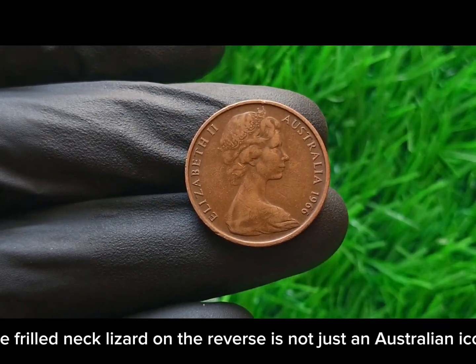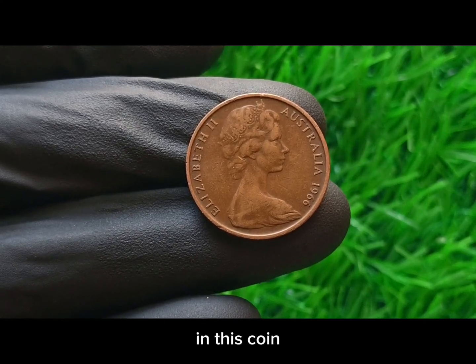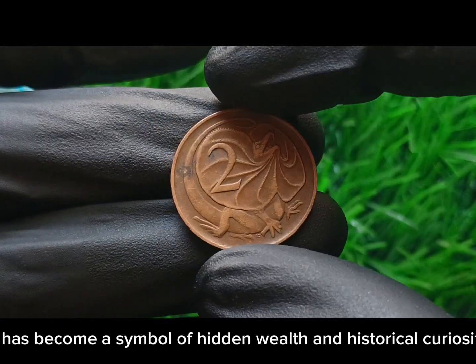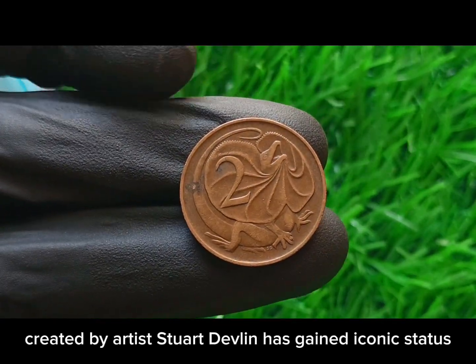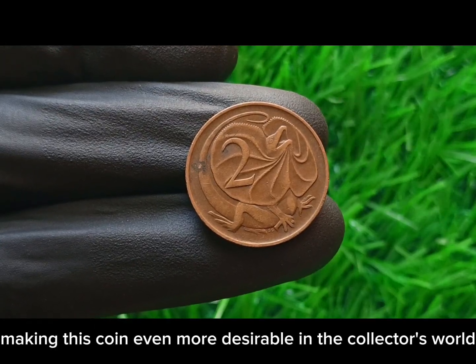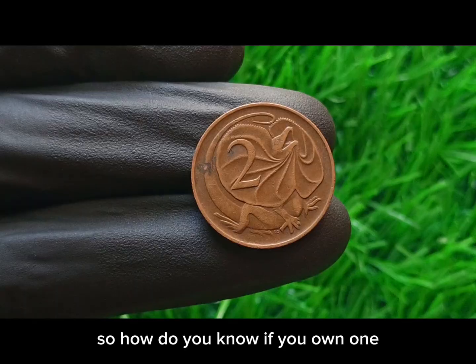The frilled neck lizard on the reverse is not just an Australian icon. In this coin, it has become a symbol of hidden wealth and historical curiosity. This particular design, created by artist Stuart Devlin, has gained iconic status, making this coin even more desirable in the collector's world. So how do you know if you own one?